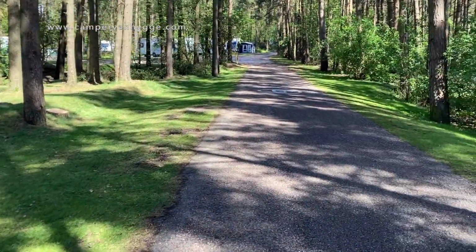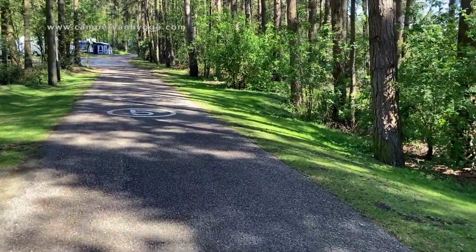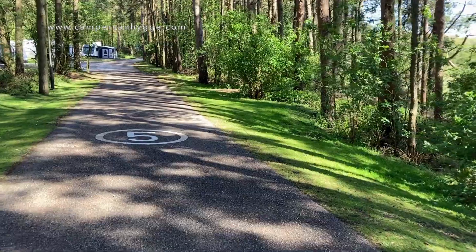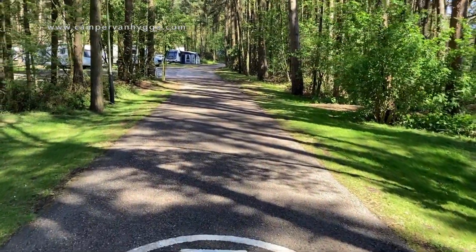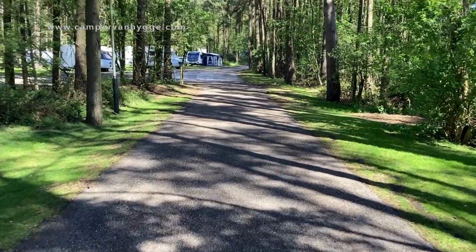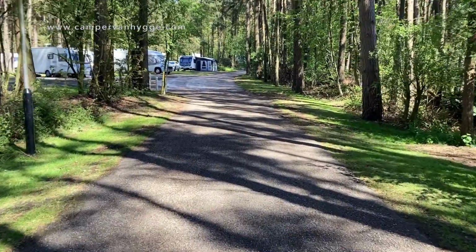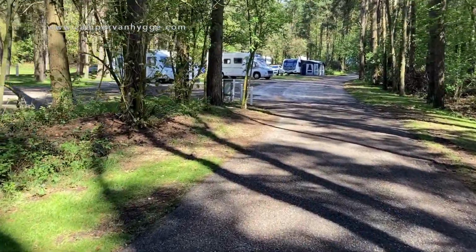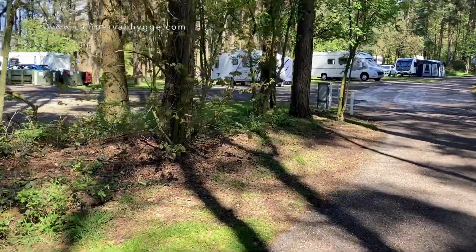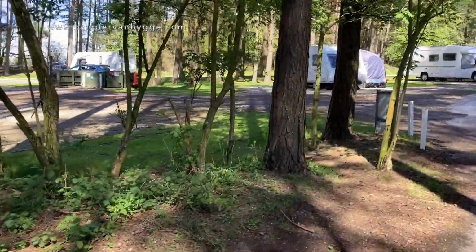And this is a nice wooded area which you can see in front of us. Pretty well follows the side of the water again. Some more pitches there.